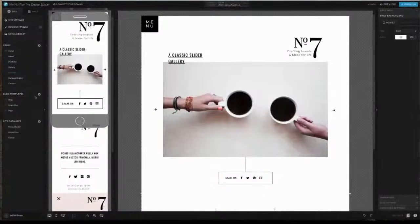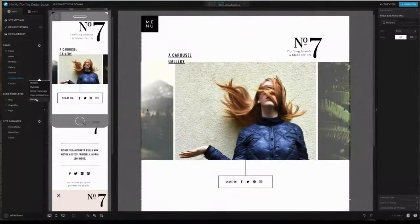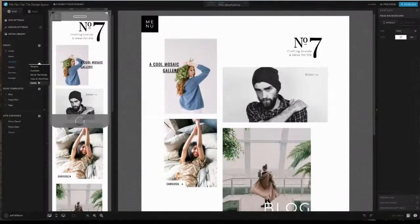And typically I would wait until the very end to delete anything just in case I do want to use it. But I already know for a fact that I'm not going to be using our carousel gallery. I'll get rid of that page. And I know for a fact that I won't be using our portfolio.